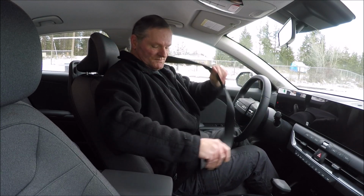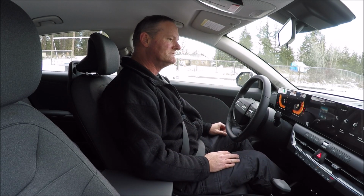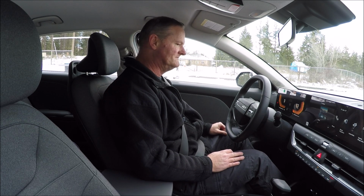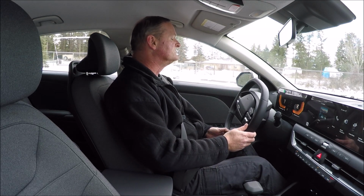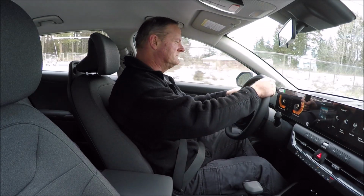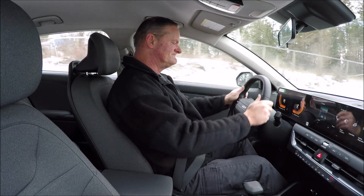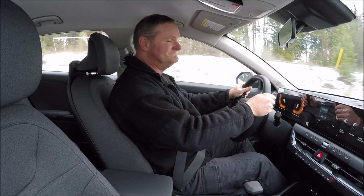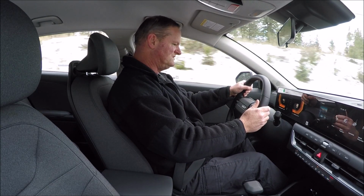So now, the most important part. How does it drive? Yeah, not a fan of this at all. Down into D and off we go. Despite the odd shape of the steering wheel, it does feel okay. Like, it doesn't feel completely foreign. It's all right. I'm used to a round 3-spoke design, a semi-oblong 2-spoke.